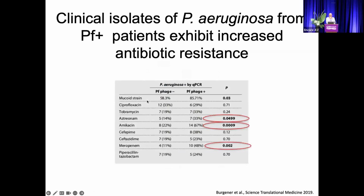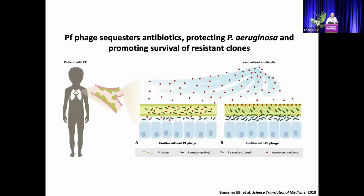And then what was really interesting is when we looked at antibiotic resistance, the same antibiotics that got trapped by the phages in that in vitro assay I showed you a minute ago were also the ones that these individuals tended to have resistance to. And that allows you to put together a model like this one here, where if you're a patient with CF infected with Pseudomonas, aerosolized antibiotics, which are these little red dots here, can get through this slimy mucus barrier and kill the bacteria that live there.